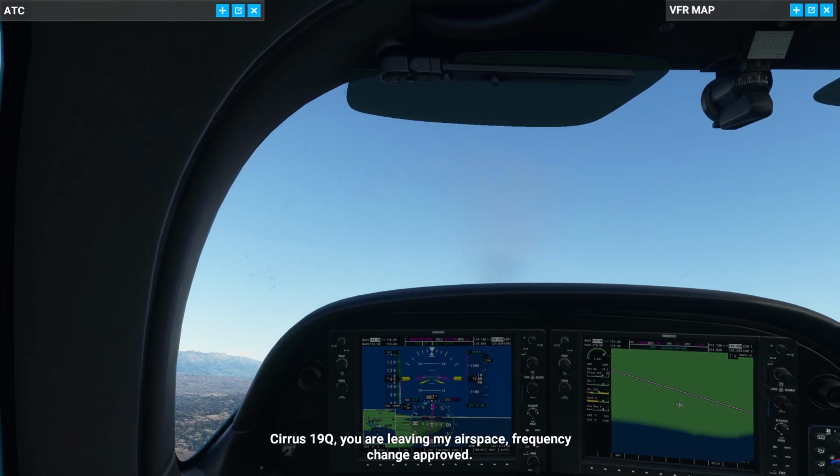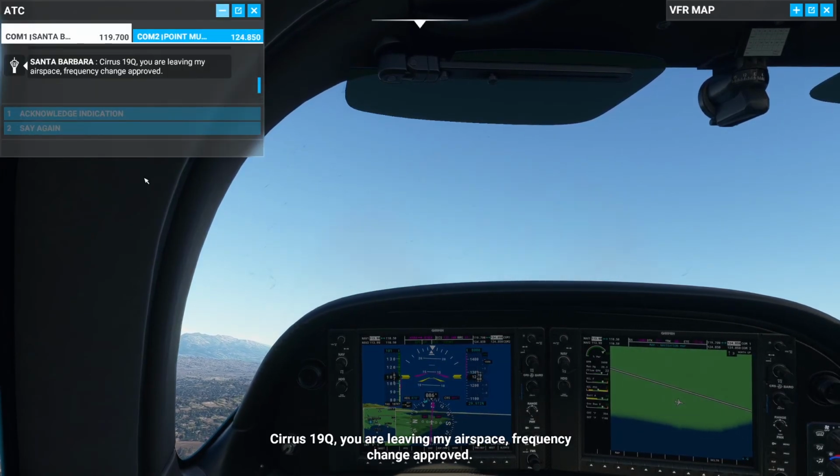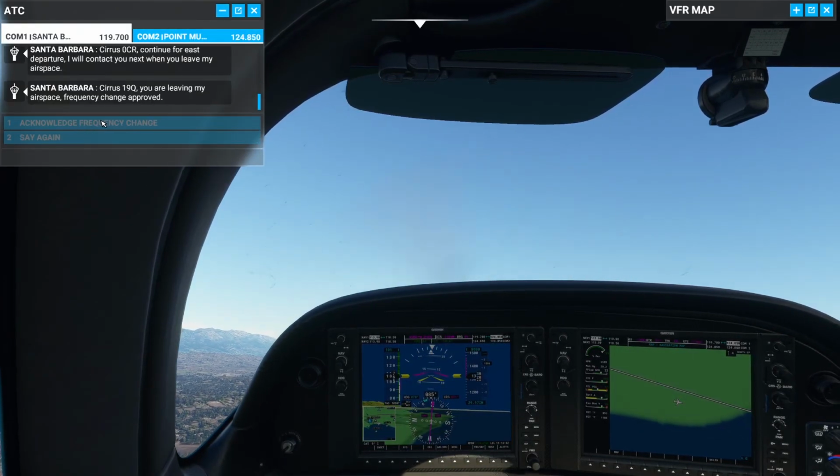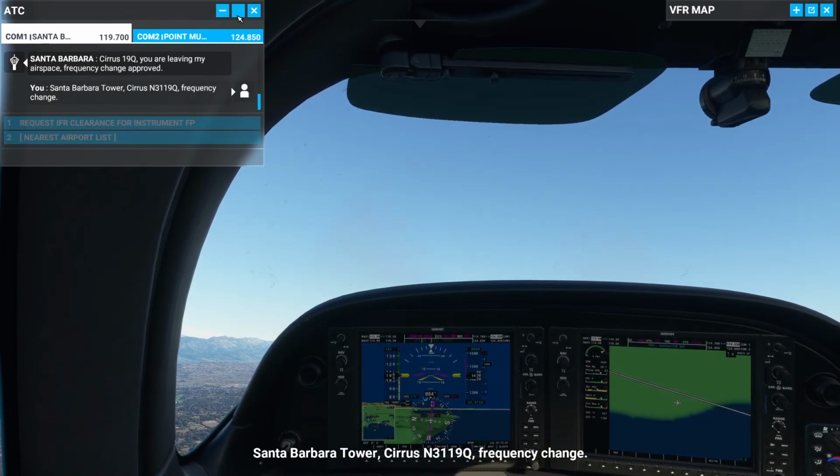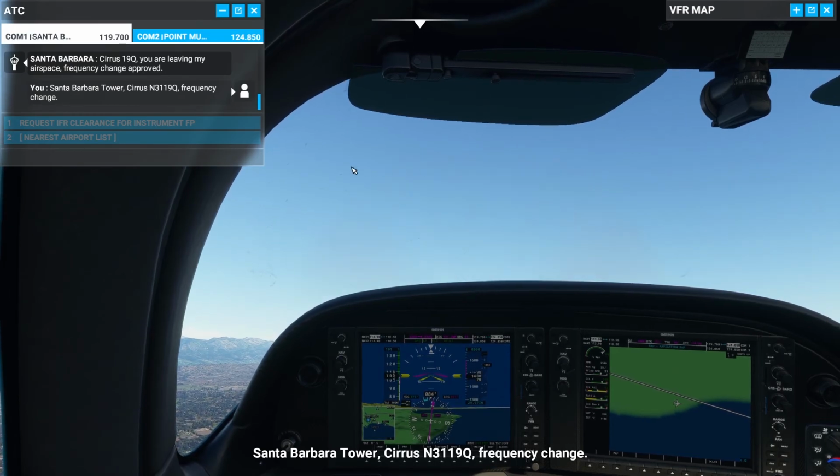Cirrus 19er, Quebec, you are leaving my airspace. Frequency change approved. Knowledge. Santa Barbara 119er Quebec frequency change.